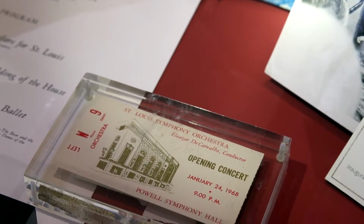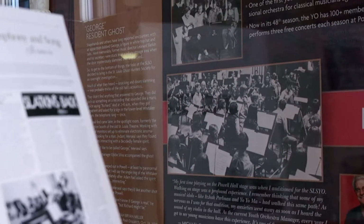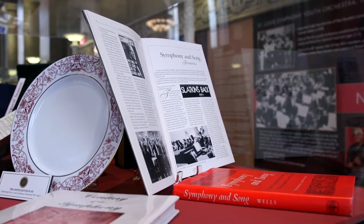St. Louis is blessed to have a cultural institution like the St. Louis Symphony, and we wanted to help them tell their story and share it with the general public in a big way. So when we heard that they were celebrating their 50th anniversary, we stepped up and said we would love to do an exhibit here to help bring the story to life and to share it with everyone.